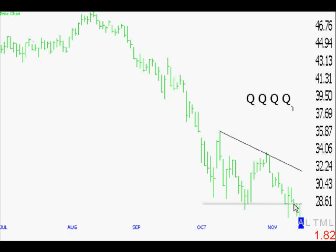The descending triangle played out like it was supposed to. It took out the old lows, and I believe we have another leg on the downside. It's just beginning too. So that's my view of the market.